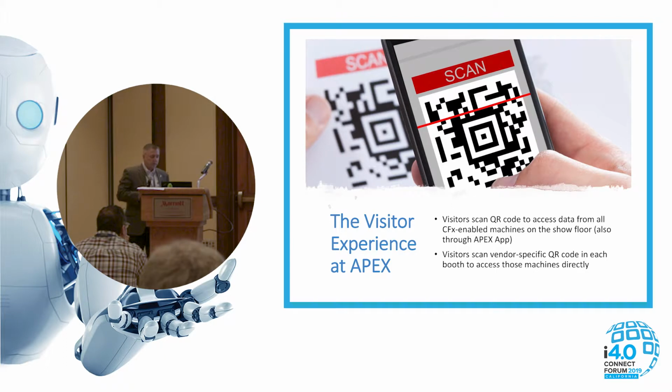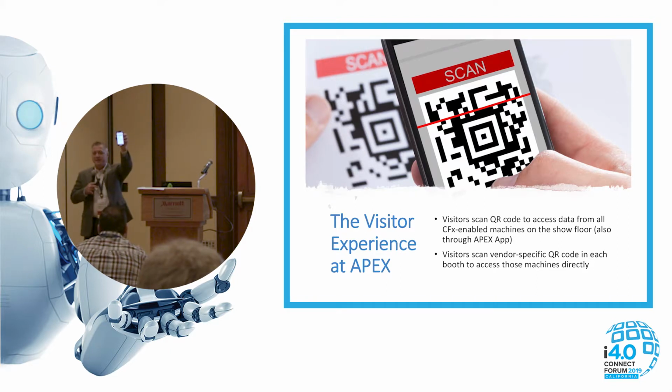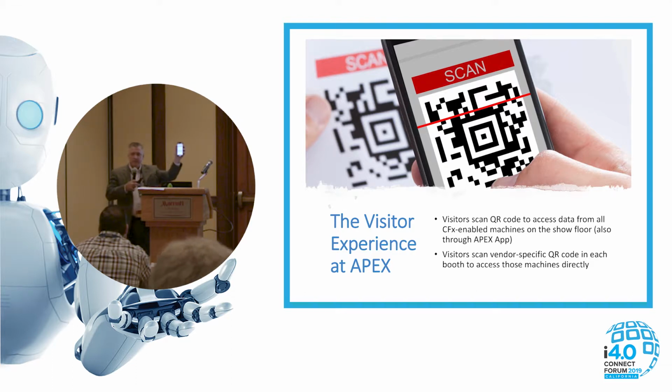And at the show, we also enabled mobile access to the CFX, and you can do it right now on your cell phone. You can see a line running live on the connectedfactoryexchange.com, where every 20 seconds or so a board goes in and you get a data stream talking about takt time, yield, failures, uptime, downtime. This dashboard's available right now through connectedfactoryexchange.com.